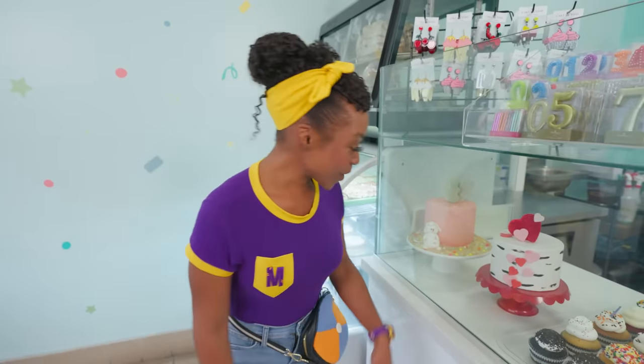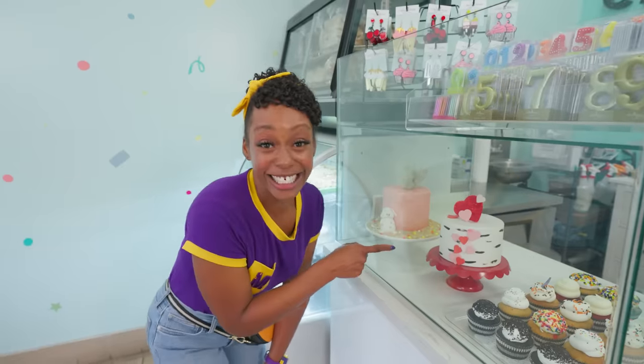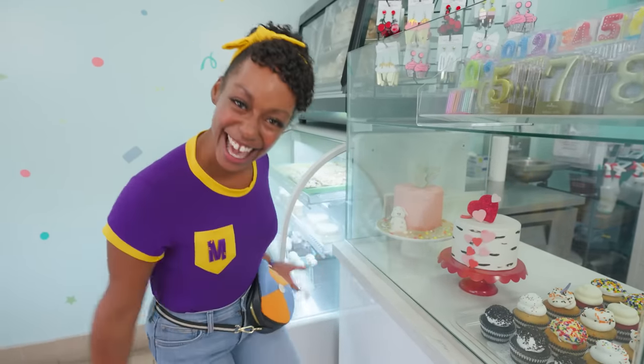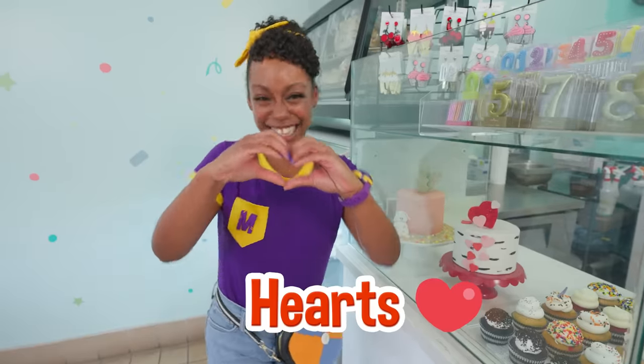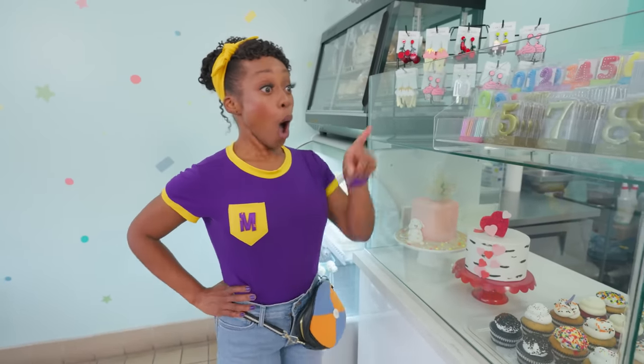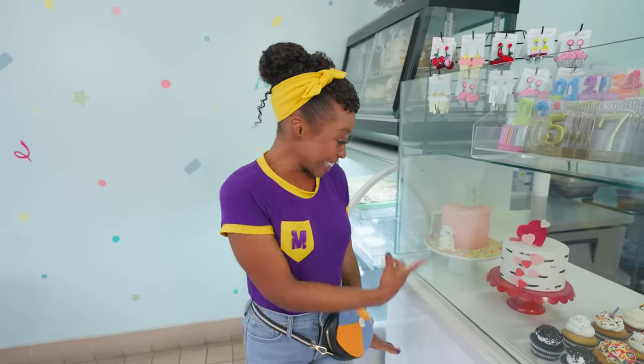Oh, and look at this one. Oh, it looks lovely. Do you see the shapes on this cake? Do you know what it is? Yeah, they're hearts, just like this one. All right, I'm supposed to be decorating cakes too. Oh, I see someone over there. Maybe they can help me decorate a cake like this one.